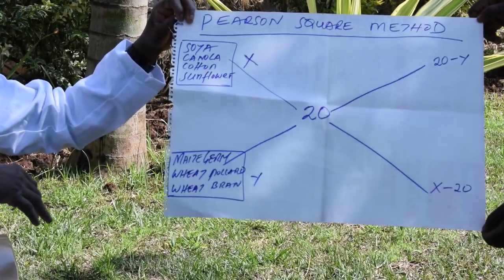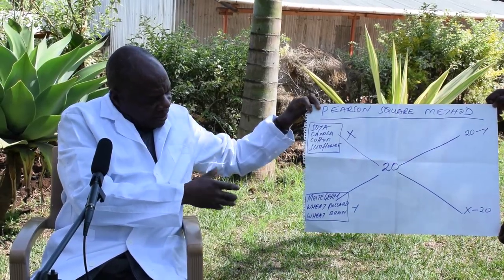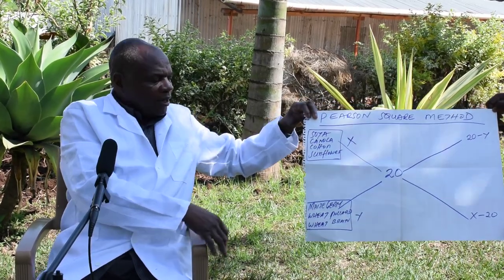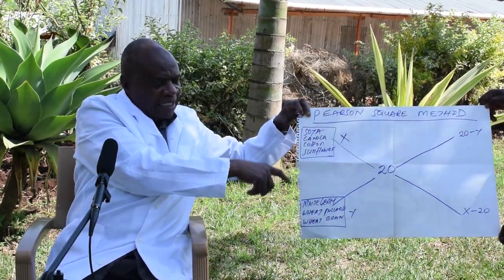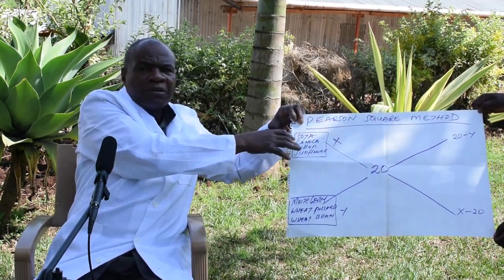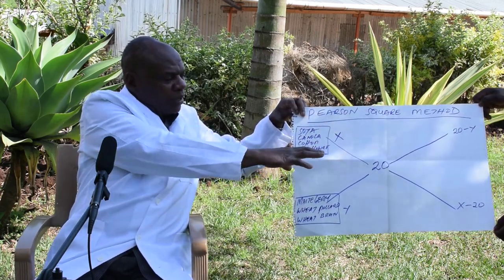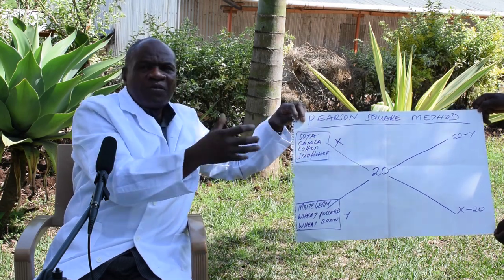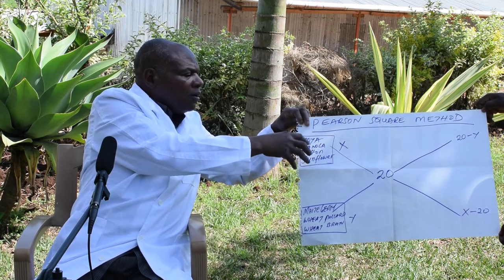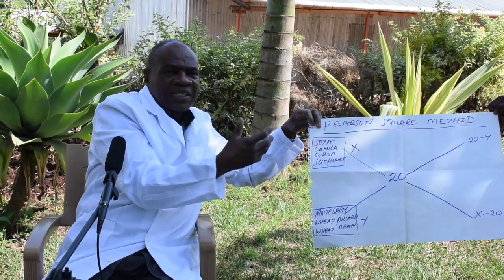At the left bottom, we have the energy-providing foods. And I've given a number of them, like maize germ, wheat pollard, and wheat bran. This and this, I'll put my X and Y. X and Y basically represent the amount of the particular ingredients you are going to put. So once you put your target at 20, that is the crude protein you want from your dairy meal. Now you have X. This X will be the amount of this particular product you will put. Y will be the amount of this product, all in terms of percentage.